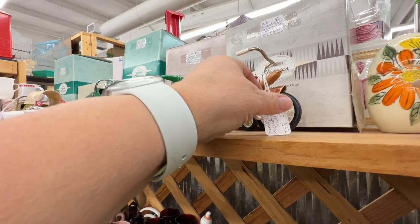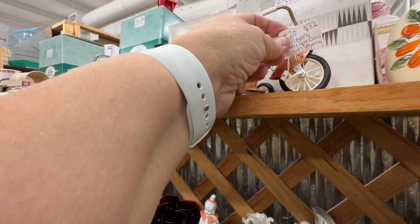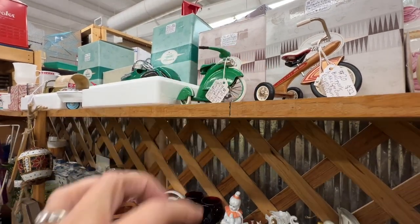And I've never seen anything like these little tiny tricycles. So cute, but not my thing. But how beautiful is this high chair?